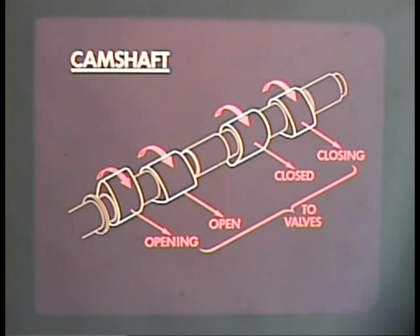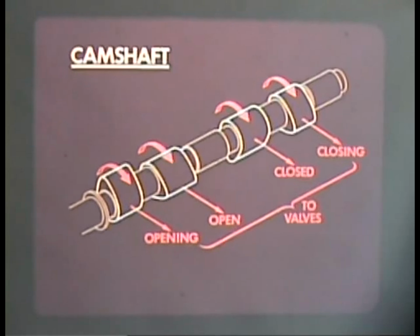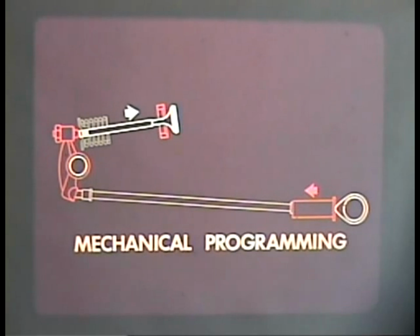Therefore, by the position of the cam lobes, or high points, on the camshaft, each valve is made to open and close at precisely the most desirable point in the four-stroke sequence. This could be called mechanical programming. Because of the mechanical linkage, the valve must open when the cam tells it to.